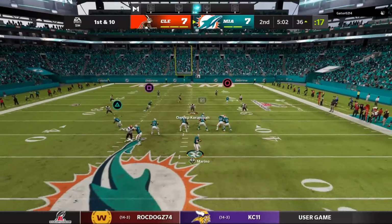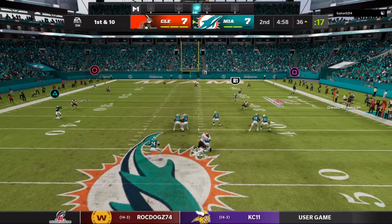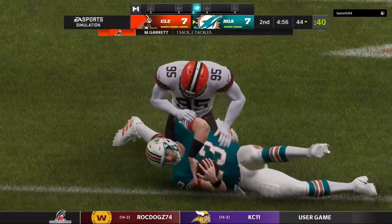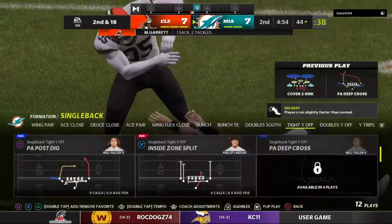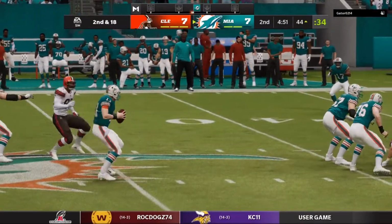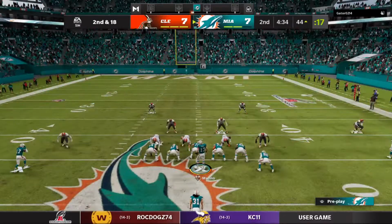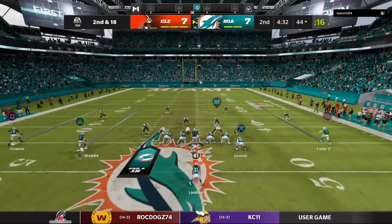Now a play fake here on 1st down. And the Browns pressure gets to him that time, and he's going to go down. Myles Garrett. It'll go as a loss of about 8 as he gets in there to drop him. Well behind the sticks here with a 2nd and 18.